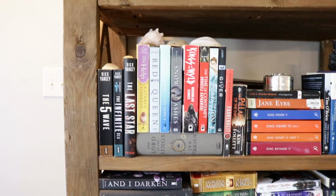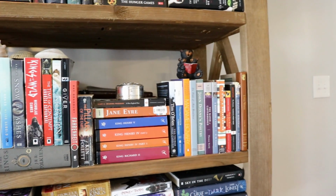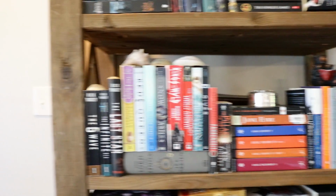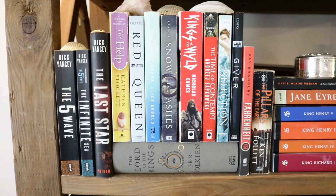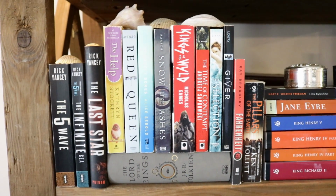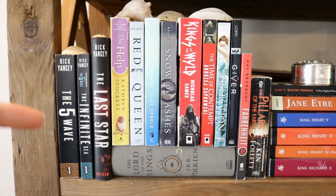My second shelf are books that I have read, slash my classics that I want to read. So over here, we have books that I've read and enjoyed enough to want to be seen on my shelf. The Fifth Wave series over here, I would like to reread again. I haven't read those since high school.